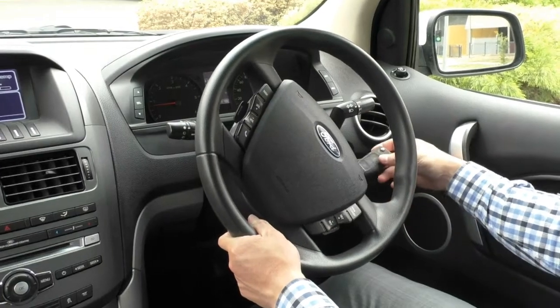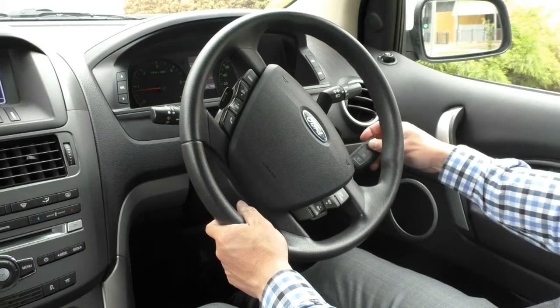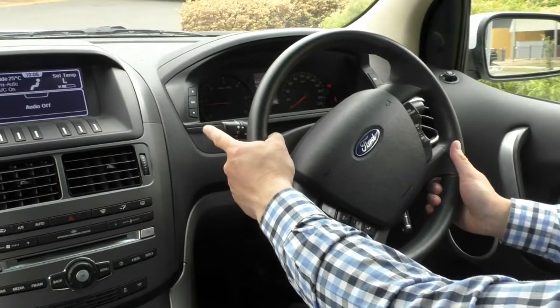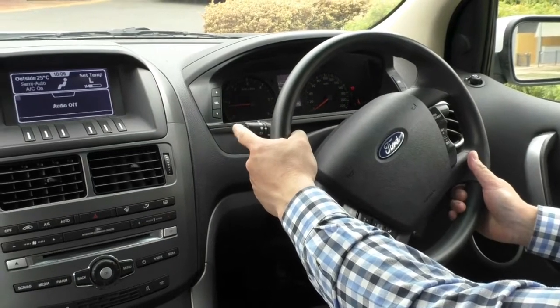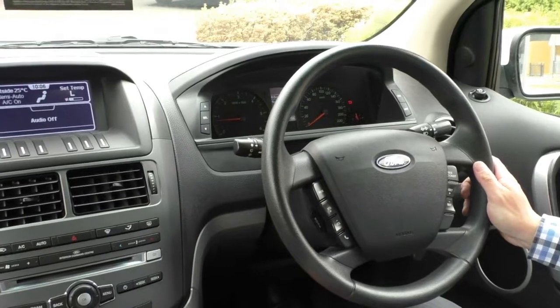And we've got both factory keys, which are both flip keys. And one of these looks basically new and unused. Left hand stalk over this side being a Territory, we have rear wipers as well as the front wiper controls on there. And then in behind the steering wheel, the dash gauges, nice and easy to read.